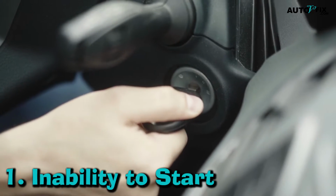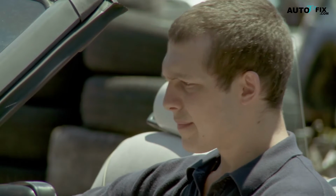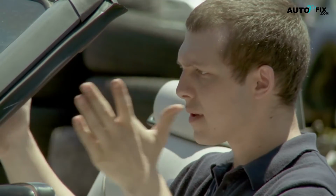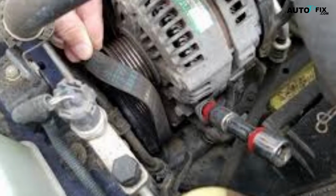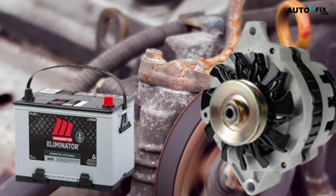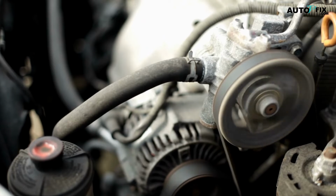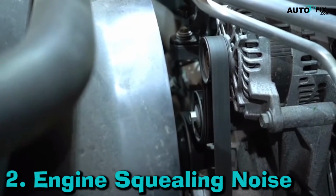1. Inability to start. Your car's starting issues might very well be caused by a damaged serpentine belt. The engine won't start correctly if the belt is ragged or broken because it might break or slip off the pulleys. In rare circumstances, a damaged serpentine belt can also make it difficult for the alternator to recharge the battery, which might cause starting issues. Therefore, it is definitely worthwhile to inspect the quality of your serpentine belt if you're experiencing difficulties starting your automobile.